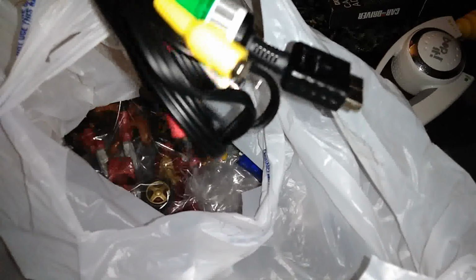Then I got a Wii Sensor Bar. I needed that. Another Wii Sensor Bar. I needed that. I got a PlayStation 2. I guess it's a PlayStation 2 one. I don't know if I can ever find a PlayStation 3. That would be great. Got a connector cord for 99 cents. That's new. Got a power cord. Got half the price is what they want.